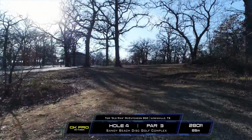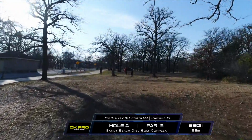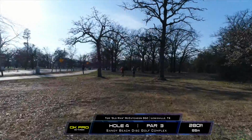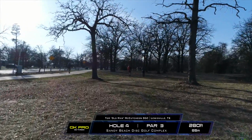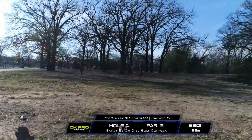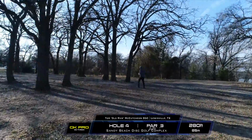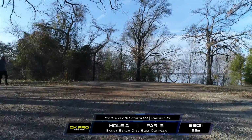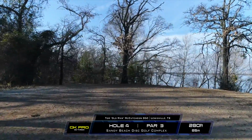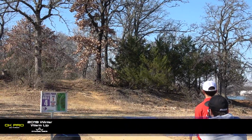All right, hole 4. This is going to be a par 3, 280 feet. But man, 280 feet, it feels like it plays like 350, right? Because it's uphill from the tee box, and blind. Then you really just want to throw a forehand hyzer and have it skip. You don't want to have it too high. Just throw it mid tree height and have it skip to the right. And that road is OB on the left side, so gotta be careful about kicking off trees.